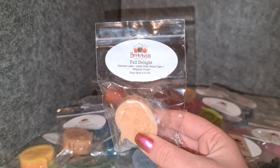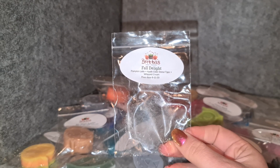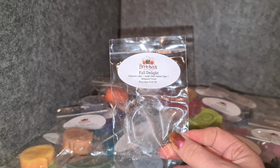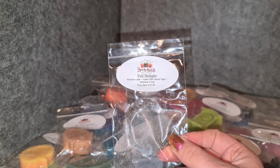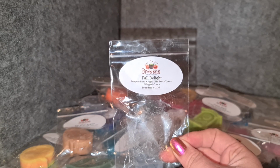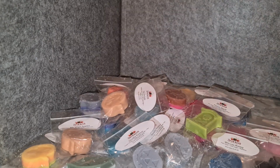Only a few more. Fall Delight, so pumpkin latte, apple cider donut, and whipped cream. I do like having lots of variety of small, single scents to do, so I'm quite happy with the sampler for that. Okay, I am liking this. To me, it's the pumpkin latte. I'm getting latte the most, and it is a nice creamy, spicy latte, but also not overspiced. I'm barely getting an apple cider though. It's playing up more on the donut, like a donut latte pumpkin scent, but it's really good. Surprising. A lot of those scents don't work for me, but that one's really nice.